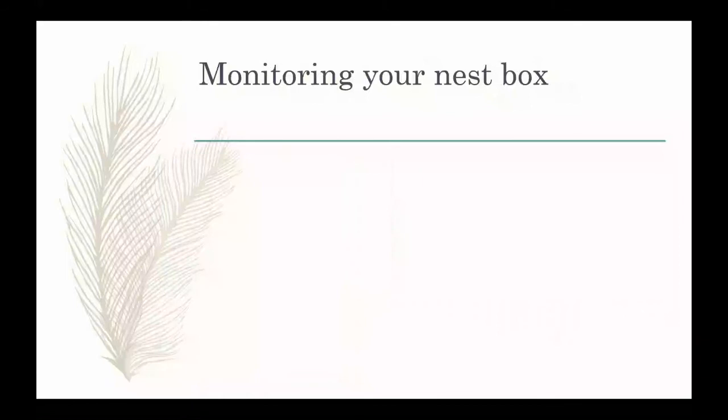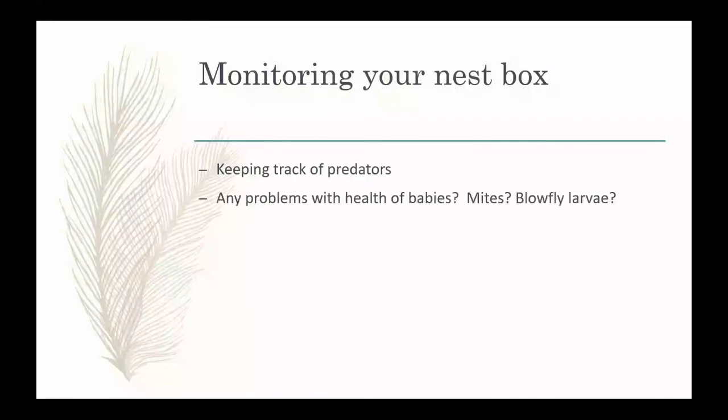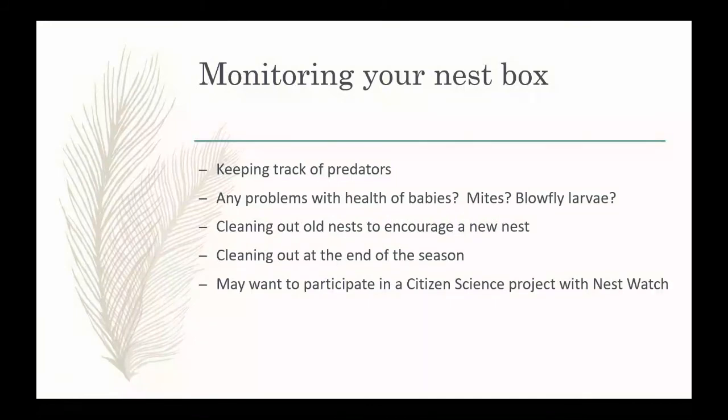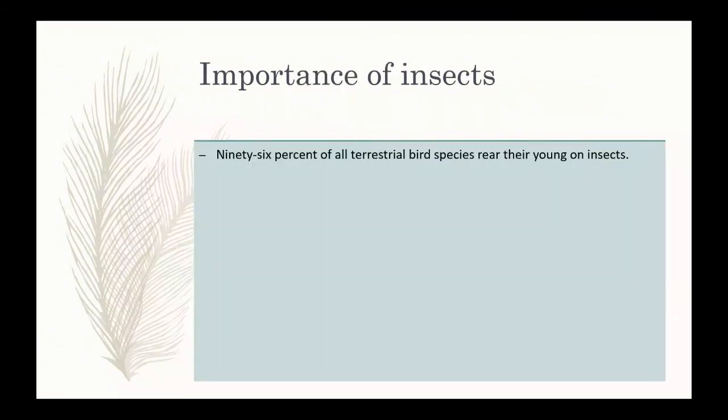Once you put up a nest box, you will want to monitor it. We already talked about keeping track of predators. Are the babies okay? Do you have a problem with mites or blowfly larvae? You'll want to clean out old nests to encourage a new nest. Bluebirds will have up to 3 broods in the same nesting season. And then at the end of the season, you'll clean out the nest box, see if it needs any repairs, and you might want to participate in the Nest Watch Citizen Science Project, where you keep track of your baby numbers and submit that data as part of that project.